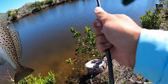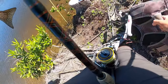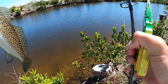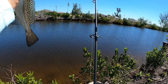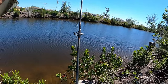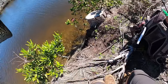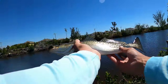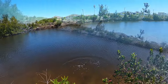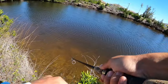Well, I'm happy there's one over here. Usually I don't catch them over here in this part of the canal. Yeah, that's a solid one. Not hooked too badly either. Yeah, not too bad. Yeah, look at that. Beautiful. There he goes. I guess I should have just kept recording because I just got another one on the drop.